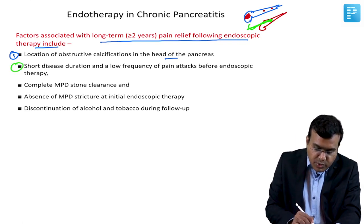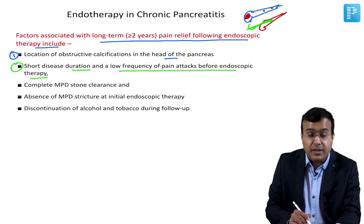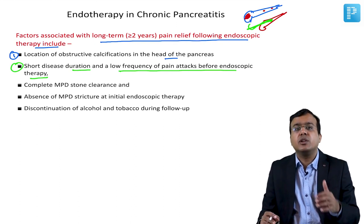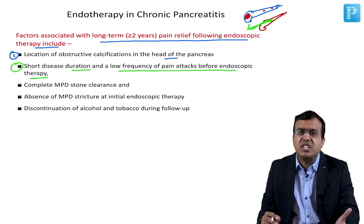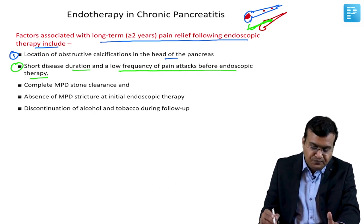Second is short duration of disease and low frequency of pain attacks before endotherapy. If the patient has a long-standing history, is already on long-standing painkillers, or is on opiates, as I said, then the chances of endotherapy causing complete pain relief are very low.